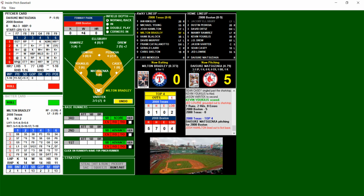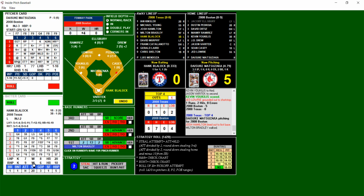Milton Bradley. Bradley 0 for 1, and here is the pitch. 3-6, column 3, row 6. That's going to be a walk plus. Now, on a walk plus, we add 10 to that range. We add 14 because of Fenway giving a +4. That is a 28. That's going to be a walk.